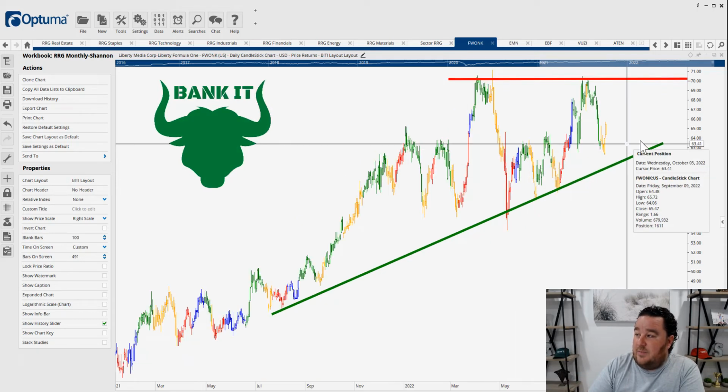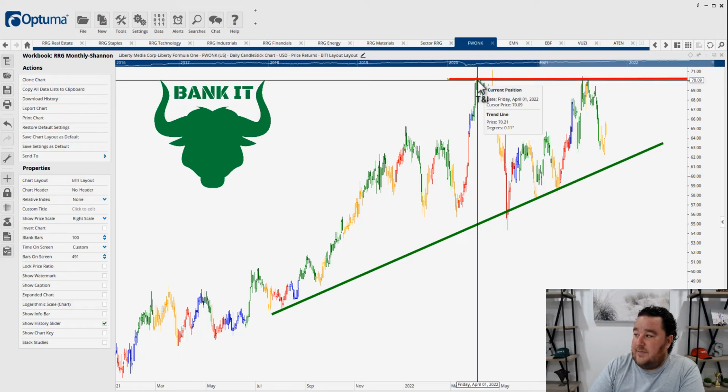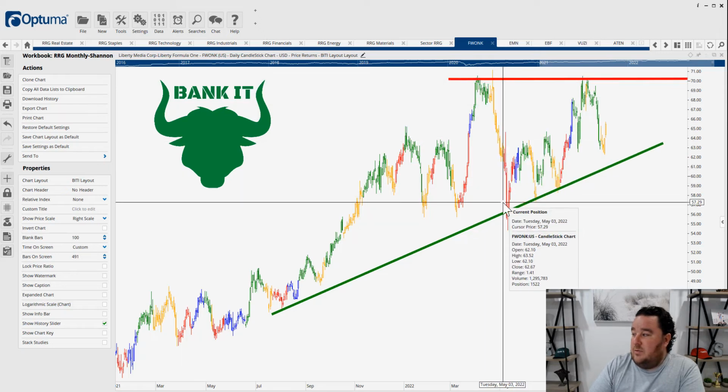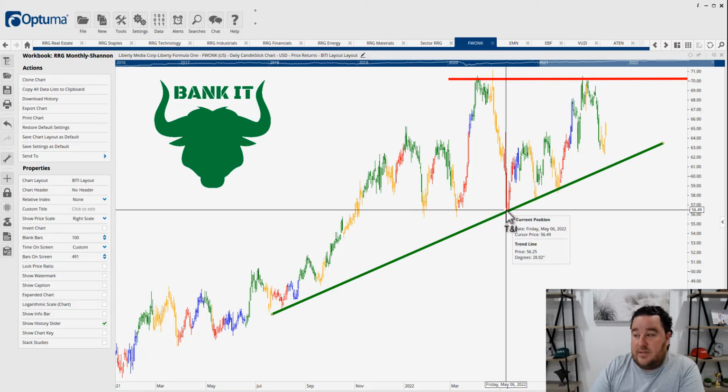Got the ascending triangle pattern, which are typically breakout patterns, and the height of this one you would take from about 70 down to $56, $57 a share. So you're talking $13, $14 a share that you would expect on the breakout. It's going to be a bigger than 10% move here once this channel breaks either way.